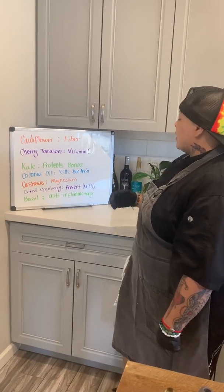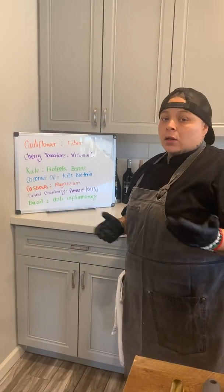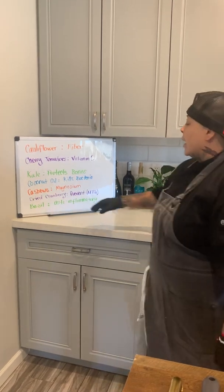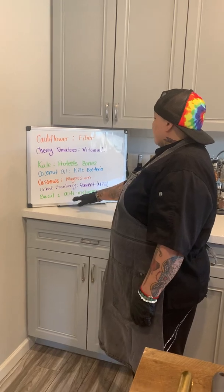Dried cranberries prevent UTIs for all the ladies out there. I'm a lady, woohoo! Raise the roof. Yeah, it prevents UTIs, all right? And it also happens to men. They don't talk about it as much as they do with the females, but it does happen, all right? And basil, absolutely love basil. It's so fresh, it's so good.